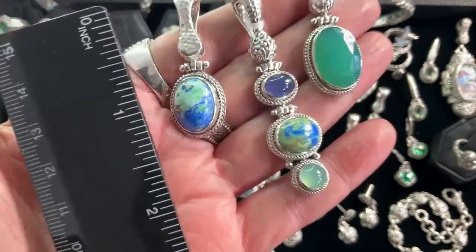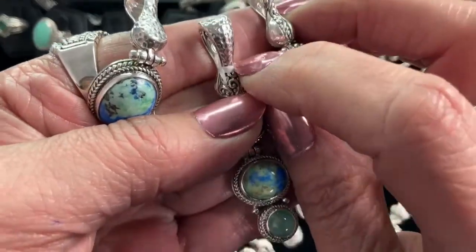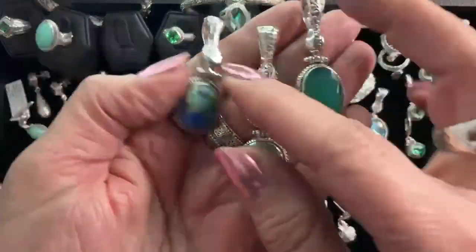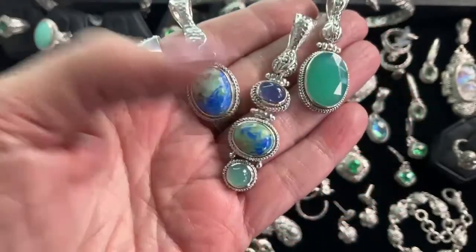Here's this one. And that middle one is $109.99. Oh, look, we were cutting the tags off earlier today, sorry. I missed it. Okay, well, that tag is, oh, there we go. There you go. And then the Bali byrite, and that one is $69.99. Doesn't that look like the world, like you're up in space looking down? I love that one.